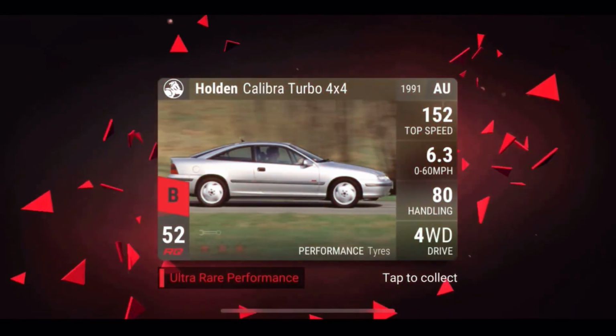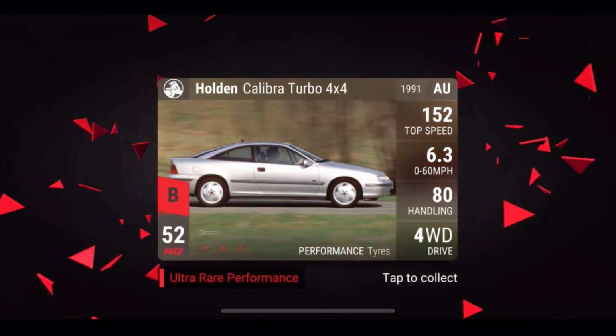Ultra Rares now, it's a rebadged Vauxhall Calibra Turbo. We already have it in the game, but Holden now, so you can use that in Australia if you want. Same stats and everything, I believe. Much lower RQ, though. I'm pretty sure the Vauxhall is 56 RQ, so that'll be interesting to see. Maybe we'll get some more RQ changes with this update.